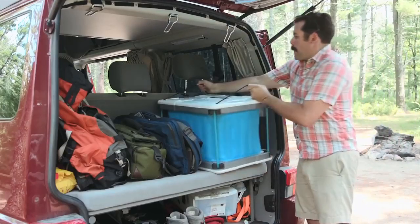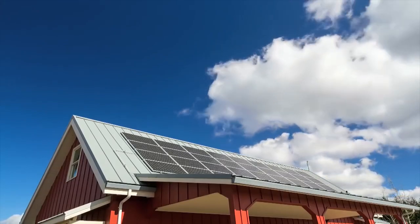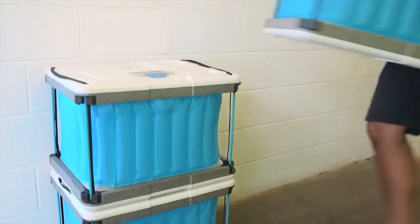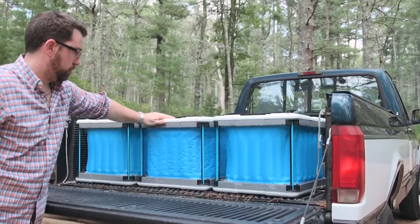You can use it on extended trips, living off-grid, trying to reduce your carbon footprint, or you just need a place to store some extra perishable food. It has straps for easy carrying and can be stacked to save space. Everything from a truck to an extra room can be turned into temperature-stable storage.